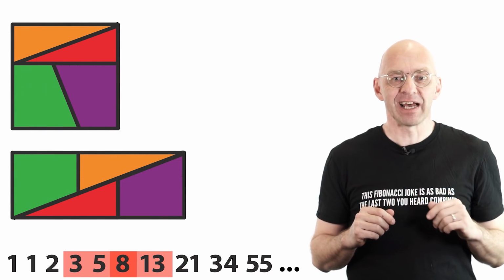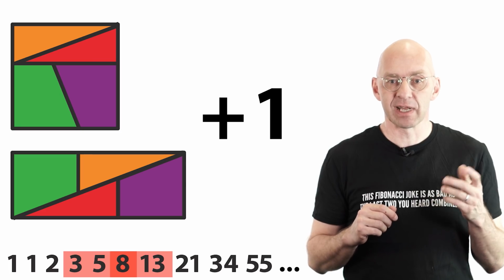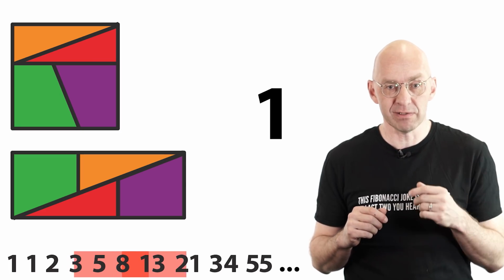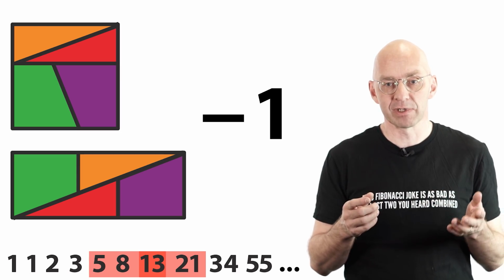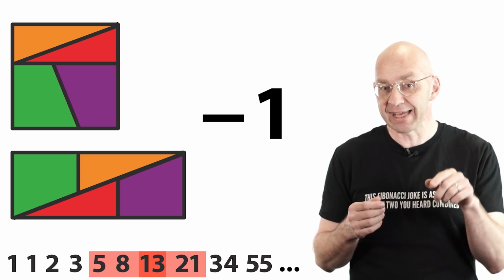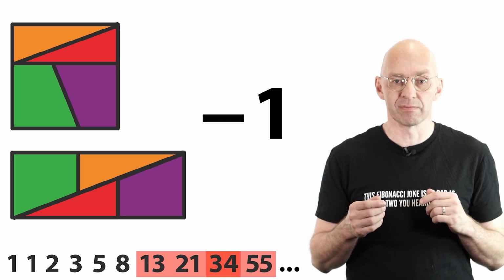To recap, starting with an 8 by 8 square, we gained 1 unit square. Then starting with 13 by 13, we lost 1. What's next? Well, maybe you can guess. Starting with the next Fibonacci number 21, it turns out that again we gain 1. And after that we lose 1, and so on.